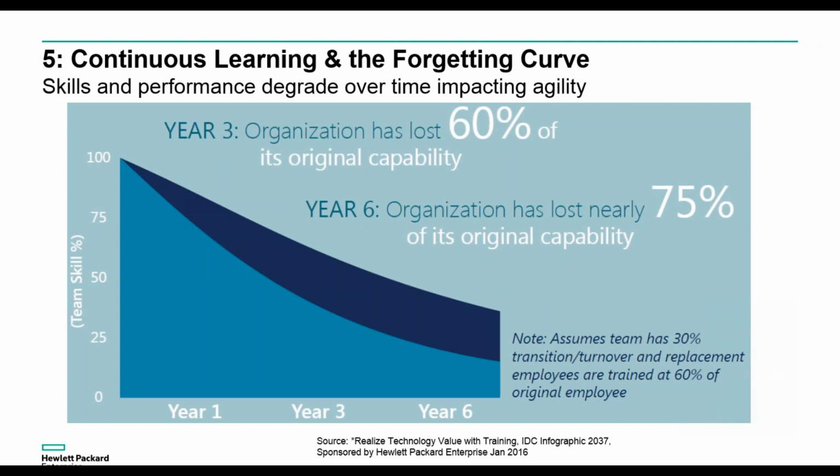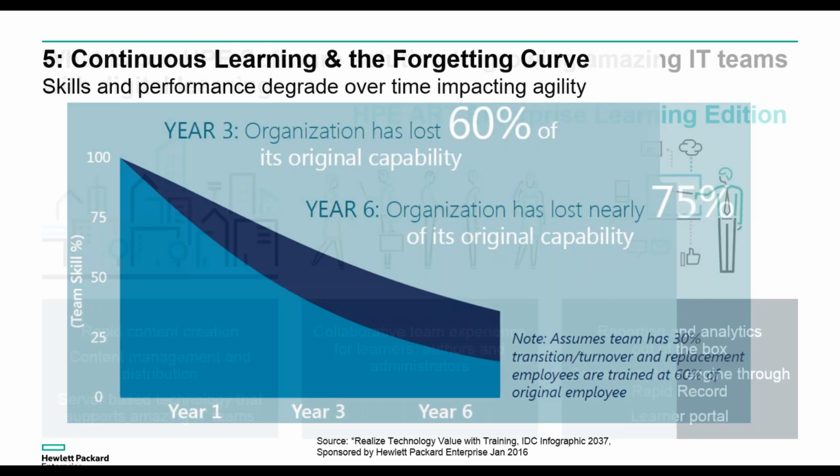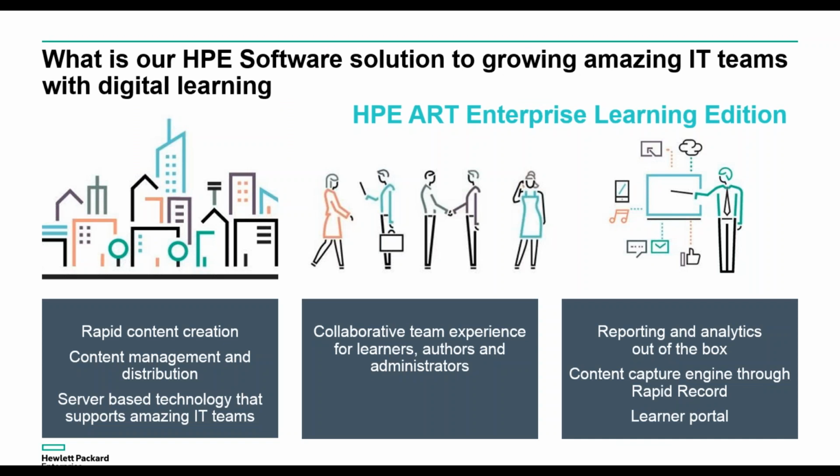So what is our HP software solution that helps grow IT teams and helps foster these characteristics of amazing IT teams? It's called the Hewlett-Packard Enterprise Learning Edition. It is a powerful content creation, management, and distribution solution with the ability to support business alignment, as we've spoken about, collaboration, elevated competence levels. It helps to foster new levels of discipline through knowledge share within the business teams and a continuous learning culture.